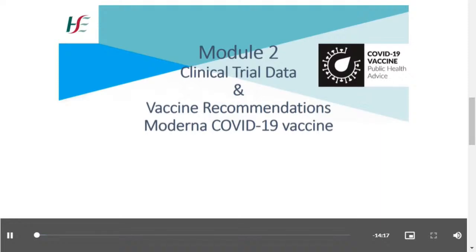Regarding bleeding disorders in patients who are due to receive the mRNA COVID-19 vaccine, it is important to inform the recipient that there is a risk of hematomas at IM injection sites, and it is advised to consult the supervising consultant for patients with thrombocytopenia, that is a platelet count of less than 50 by 10 to the 9 per litre.